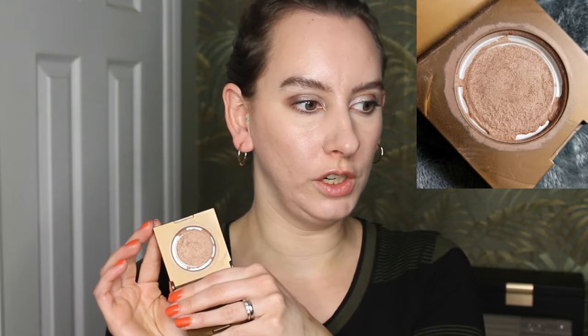My Tarte Park Ave Princess bronzer. This is officially the oldest product in my makeup collection after doing some decluttering, and this is going to look very different from last time. I did end up repressing it. I will show you what it looked like last month, what it looked like immediately after repressing, and then what it looks like today with 15 more uses on it.